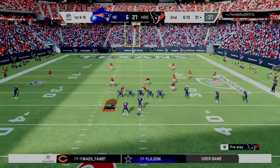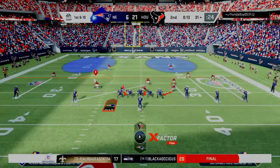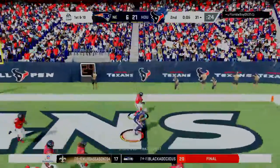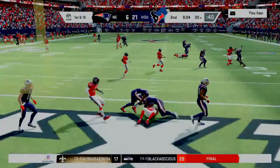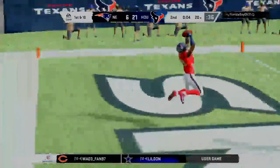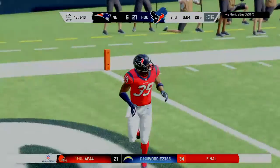1st and 10. Sugar. Motion. Mike 55. 72. From the gun, Brady. Flush to his right. He'll let this go for the end zone. And it'll be intercepted. Picked off by Deshaun Gibson. And his guys have got it back at the closing stages of the first half. Intercepted. The Texans take over 1st and 10 at their own 20-yard line.